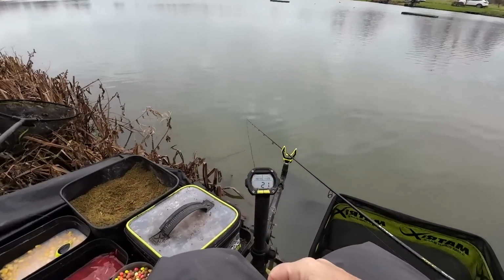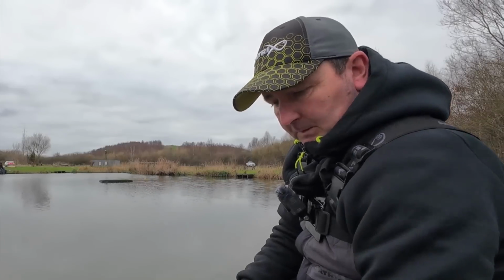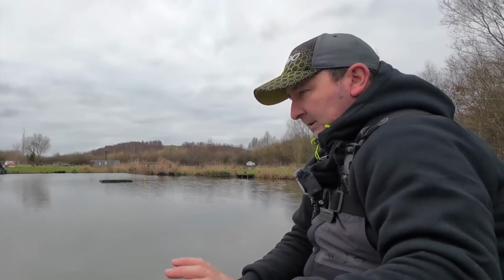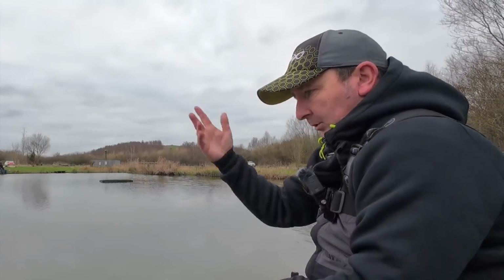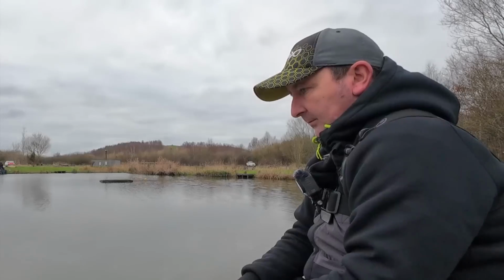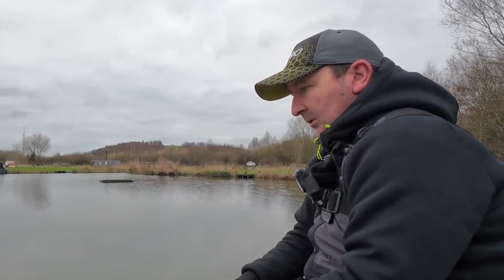And if there isn't, I've got a hook length ready here, and I've got a size 16 hook to a 0.13 hook length, and I've shortened it up. It's only a short hook length, and I'm just going to go on now. I'll probably put double maggot on, double dead red or something like that, with a little feeder on it, just see if there are any skimmers there to be caught, and then just take it from there really.